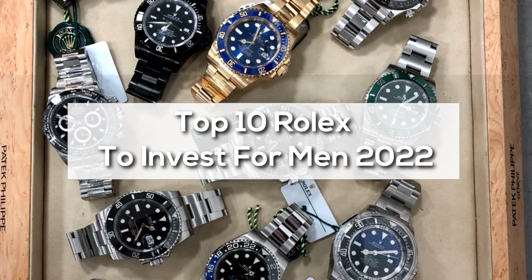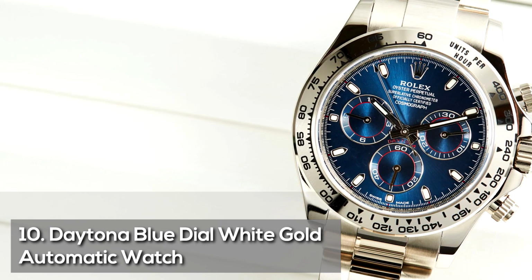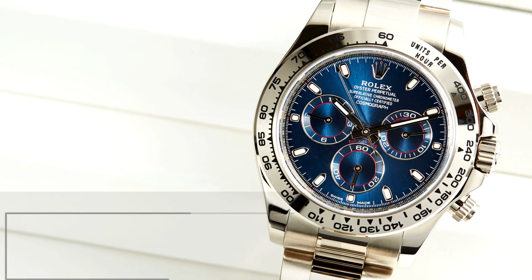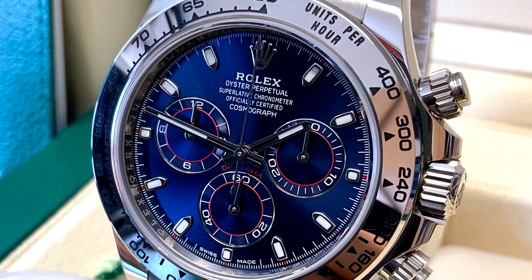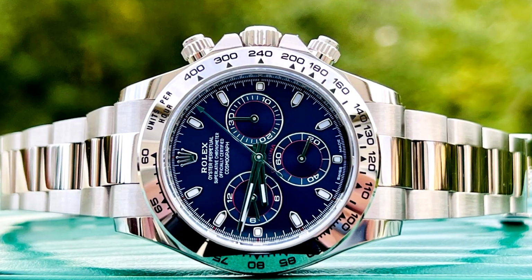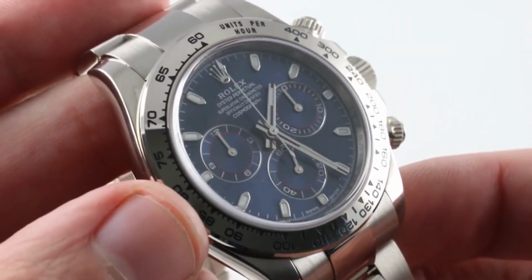Today, let's take a look at the top 10 Rolex to invest for men in 2022. Number 10. Daytona Blue Dial White Gold Automatic Watch. An 18-karat white gold bezel with engraved tachymetric scale is featured on this Oyster Perpetual Cosmograph Daytona Iron 18-karat white gold watch with a bright blue dial and an oyster bracelet.